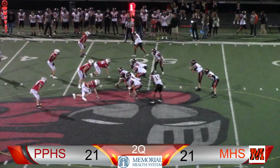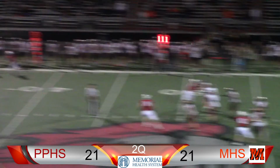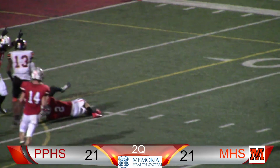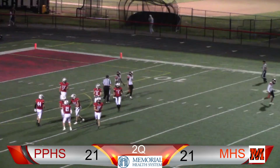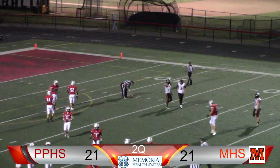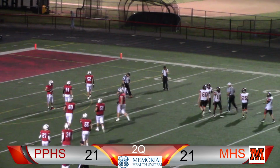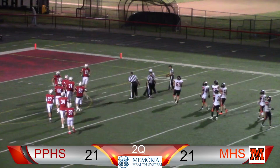But right now they have 26 seconds, 1st and 10 from the Point 29. They're going to take a shot down the middle of the field, and it's going to be picked off at the 12-yard line. A good job by Point. They bring 2 safeties and both corners, chuck the wide receivers, and the shot across the middle is intercepted at the 12-yard line. 19 seconds to go. Yeah, a lot of green out there in front.